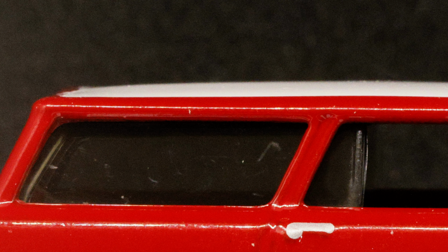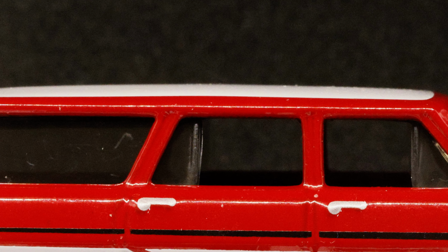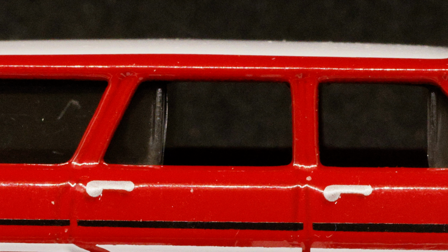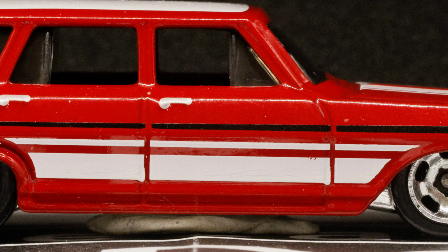Coming on up, we've got the windows in clear glass. We've got a white painted roof, which really accents the red very, very well. Coming over to the door, we've got a painted door handle. We've got a quarter window in the rear passenger window. The passenger windows on the front and rear doors are opened, and we do have a quarter window in the front passenger door as well. At the bottom of the door, we've got a thick stripe, really, really nice. Really accents the car very, very well.